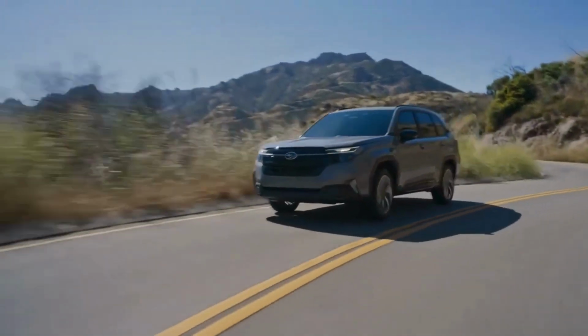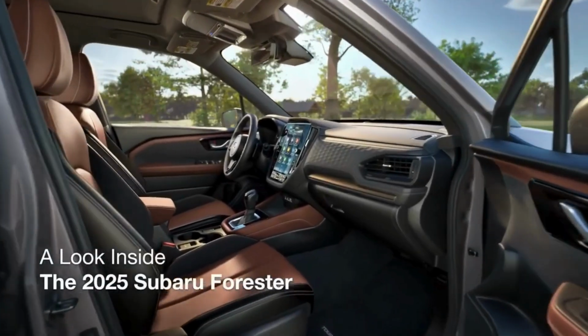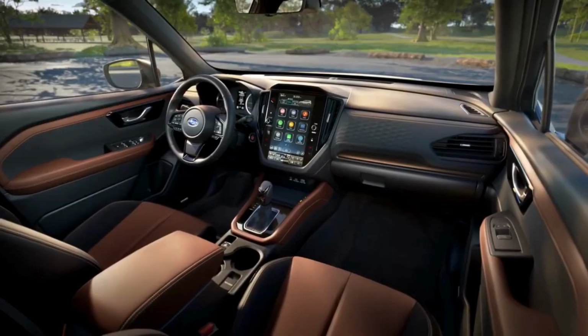The base and premium come standard with 17-inch alloy wheels. The Limited is equipped with 18-inch alloy wheels and the Sport and Touring upgrade to 19-inch alloy wheels.